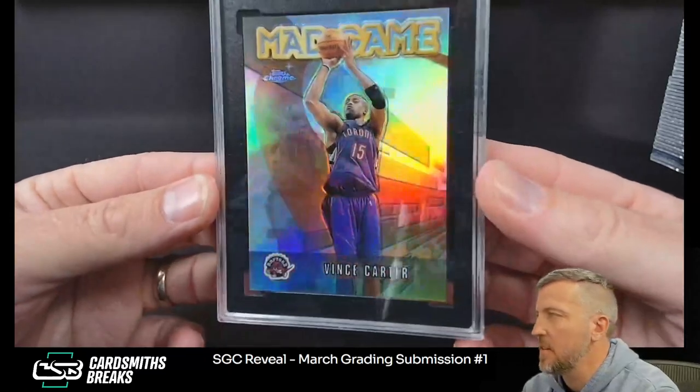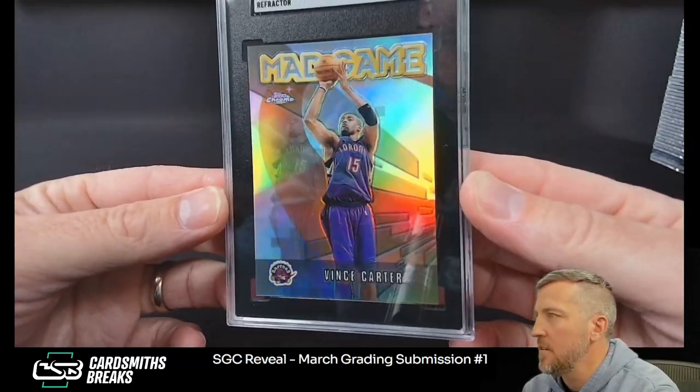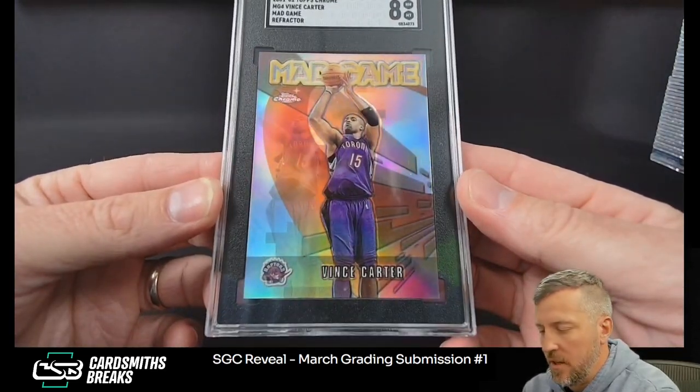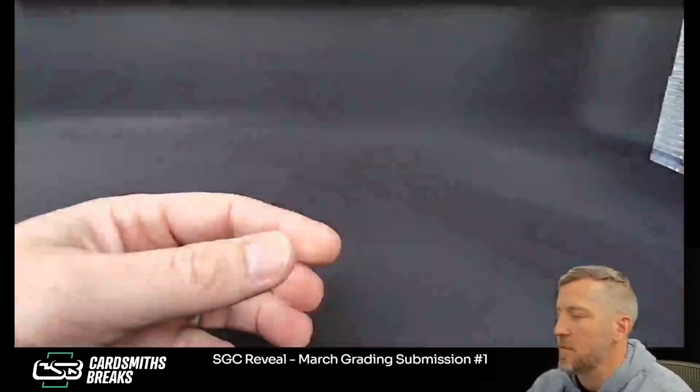Still looks good. Like, this could be in a Topps Chrome set today and it would look like a 2024 card. Not all of them, but this one.